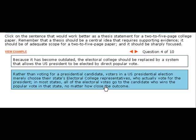They're not really arguing anything. I think this one merely states a fact. It is simply stating several facts about a presidential candidate and how the voters in the election go about choosing this presidential candidate, but there's no argument there.